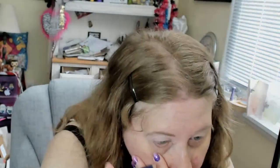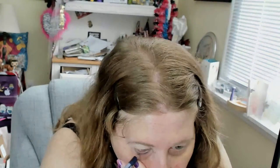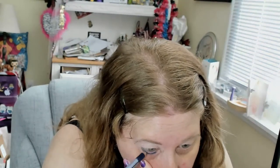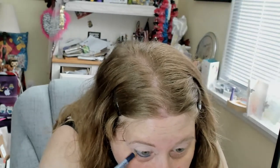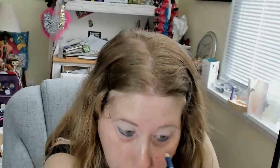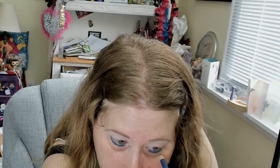I'm going to take Metallic Sapphire Express Eye Pencil. All our pencils are not testable. We don't have the sharpened pencils anymore. So I grabbed extra before they were discontinued, because a few colors were discontinued. All the twistable pencils are very easy to apply. They literally glide right on. They're very soft.